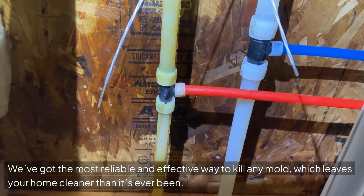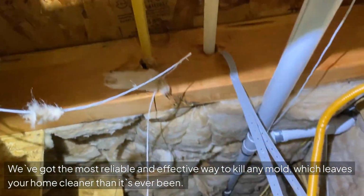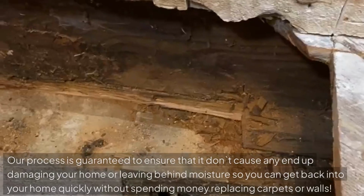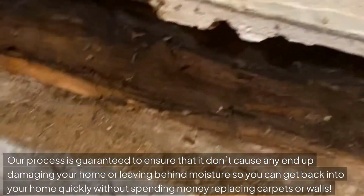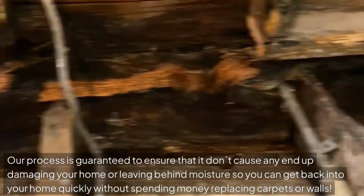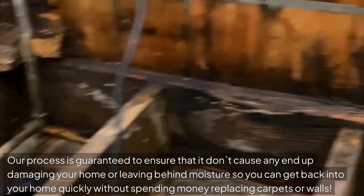We've got the most reliable and effective way to kill any mold, which leaves your home cleaner than it's ever been. Our process is guaranteed to not end up damaging your home or leaving behind moisture, so you can get back into your home quickly without spending money replacing carpets or walls.